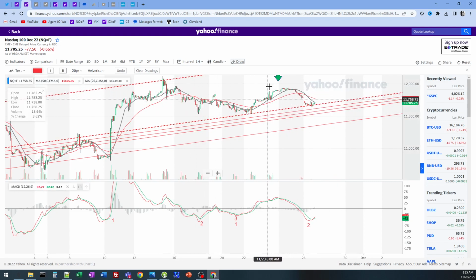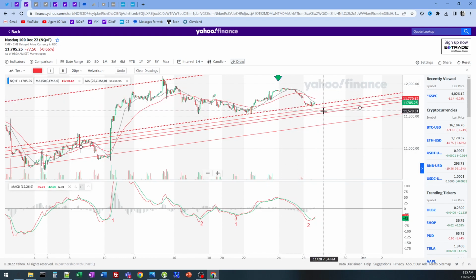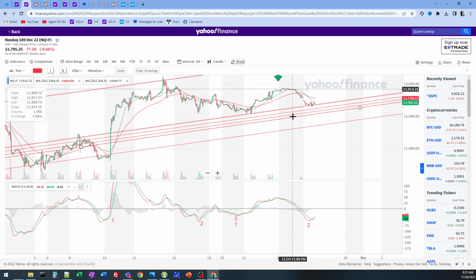probably from this rally earlier last week. You're still consolidating further down, like let's just say right here, and then you can pop up. Okay, I know it's kind of tricky. So what I can't tell you is who's going to win today's battle.